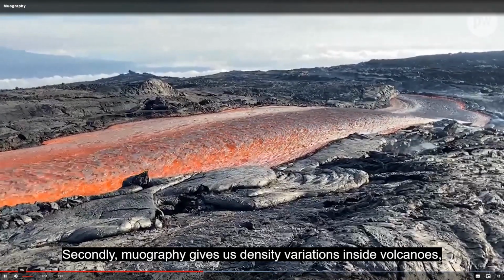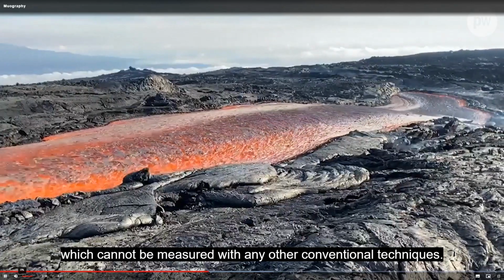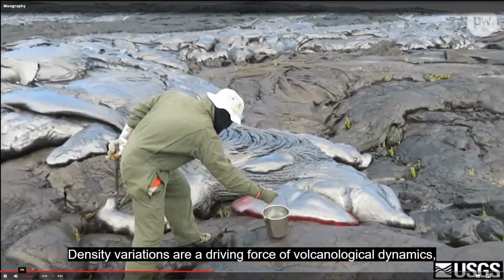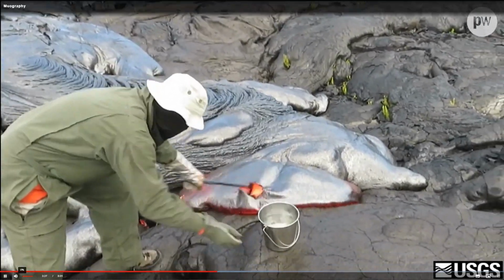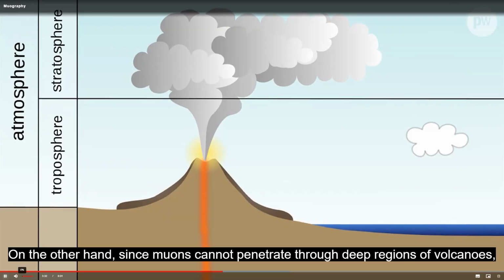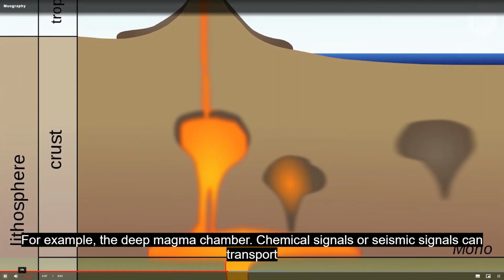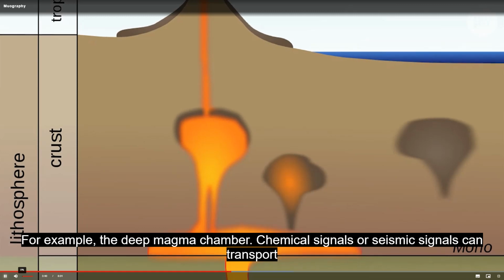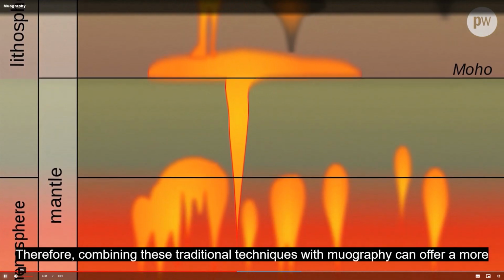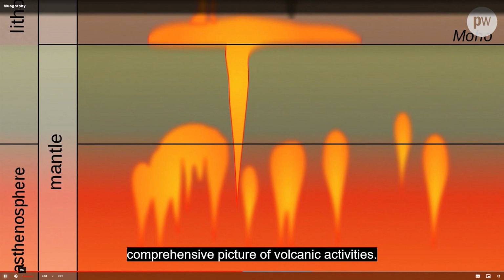Secondly, muography gives us density variations inside volcanoes which cannot be measured with any other conventional techniques. Density variations are a driving force of volcanological dynamics such as buoyancy of magma. On the other hand, since muons cannot penetrate through deep regions of volcanoes, muography cannot image them, for example, the deep magma chamber. Chemical signals or seismic signals can transport indirect information from these deeper regions of volcanoes. Therefore, combining these traditional techniques with muography can offer a more comprehensive picture of volcanic activities.